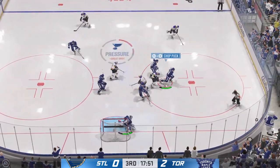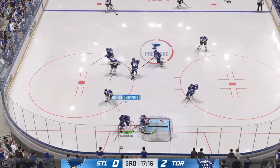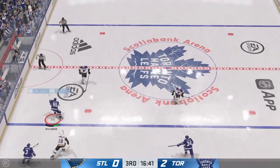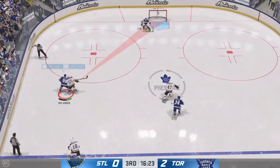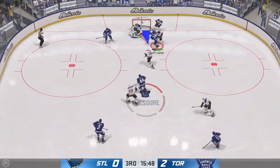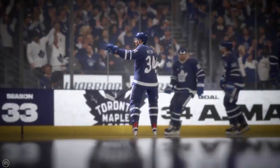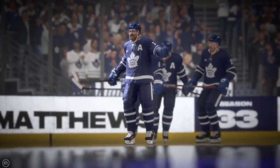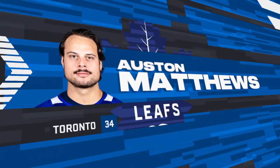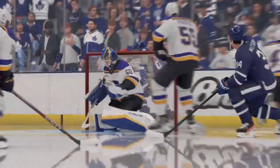Quick pass to Thomas. Big time stop. Samson off, aggressive and at the top of his crease, he makes an outstanding save from the slot. Taken by Nylander. Tries it to the crease. Oh, stopped it. What a save on the play. And he scores. Gets a big piece of it, but it still trickles in.